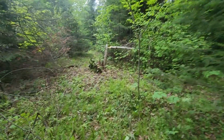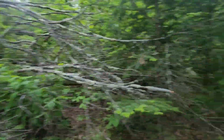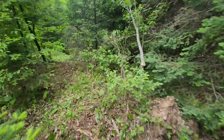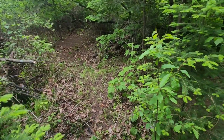But we cut trails all the way through this. And we cut it back. I mean, look at how thick it is. That's what it looked like before we got in here. There's no way that a deer could utilize this. So we just used these trees to our advantage, cut holes in them, and created deer beds.